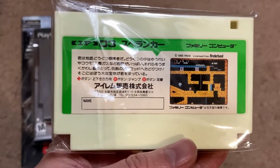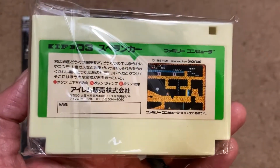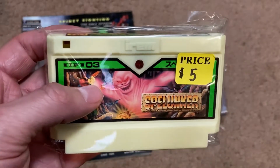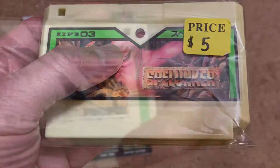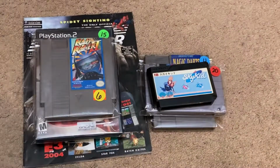I think the next one I want to pick up is Atlantis no Nazo, The Mystery of Atlantis. I think that one was by Sunsoft. I've been playing that one a little bit lately on emulation, but picking up the carts, it's got a cool design to it. I like the design of Famicom carts. It's a pretty cool cart and one to add to the collection.